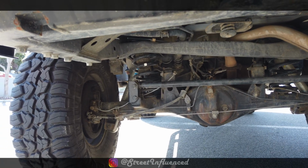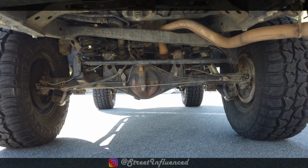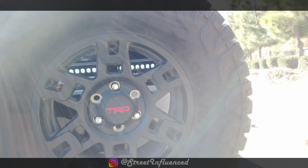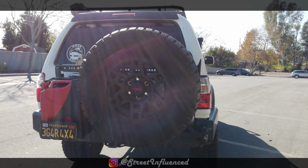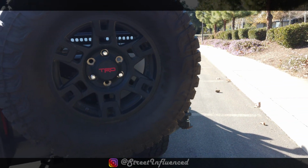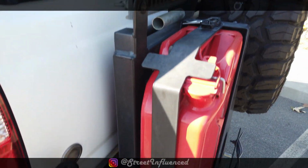Then we got the Bilstein shocks. Old Man EMU rear springs. Really solid undercarriage. Got a tow hitch on this high clearance bumper, which is nice. Like I said, we have the TRD fifth spare wheel to match all the other sets. And I'm running Federal tires right here, 35 inch Federal tires. Those do a really good job. Then we got a jerry can and a high clearance jack right there mounted to the back.